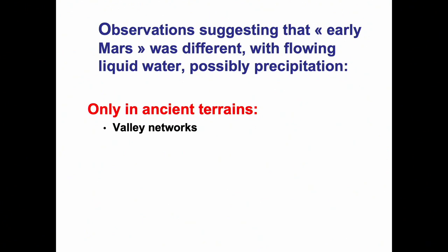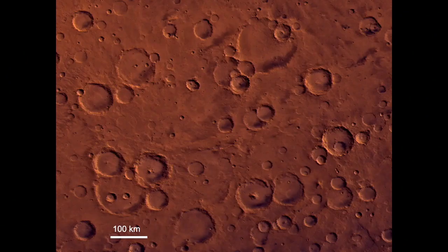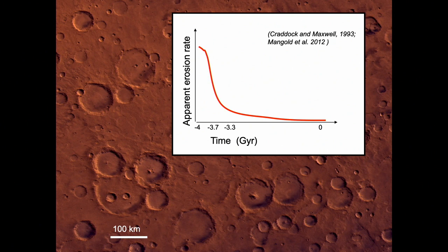We have lots of clues for that. The historical one is called the valley networks. If you go to the ancient terrains with lots of craters, you find traces of rivers in many places. In these ancient terrains, you can estimate the erosion rate by looking at the degradation of the big craters, smaller craters, and even smaller craters. You can show that it was a very high, Earth-like erosion rate 3.5 billion years ago, and starting 3 billion years ago, an erosion rate which is almost negligible. See the log scale, you can see these papers here.